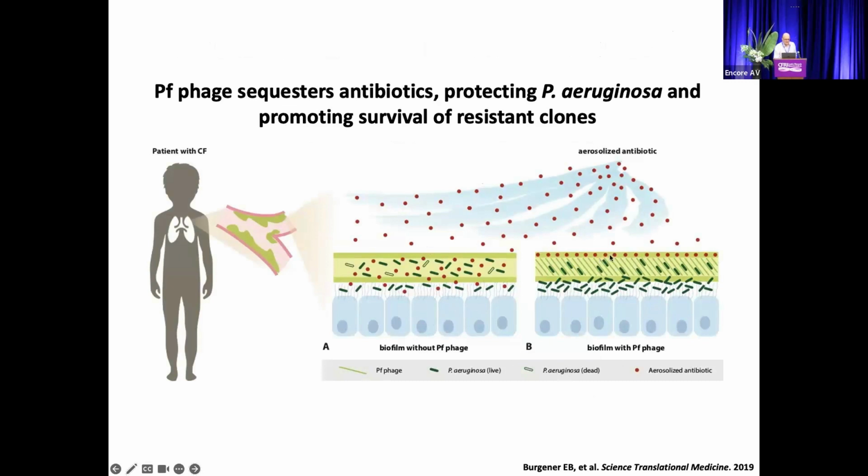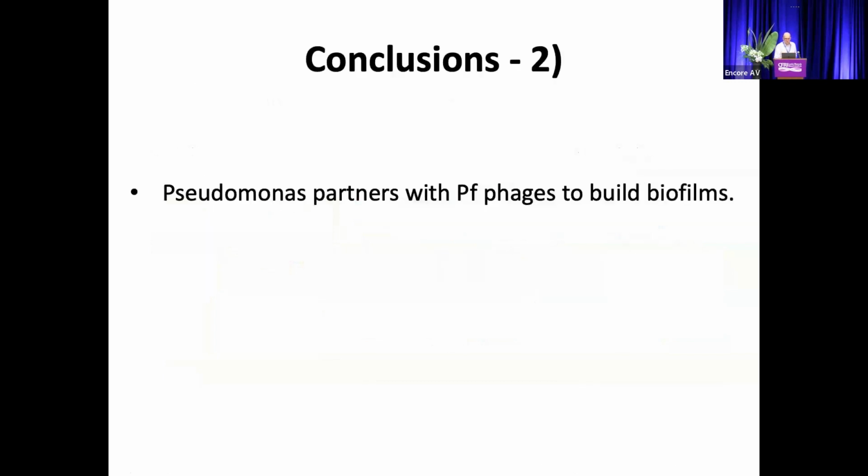On the other hand, if you're infected with this bad bacteriophage, and if Pseudomonas is producing it and organizing the sputum into a liquid crystal, now the antibiotics are trapped on the top and they can't get into the bacteria within. And you'll remember that kind of candy coating shell picture that I showed you a moment ago. And over time, this leads to more infections, worse resistance, and bigger problems.